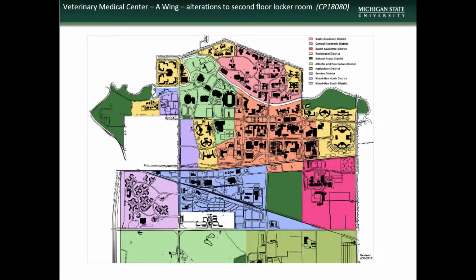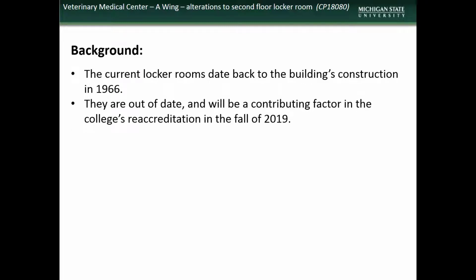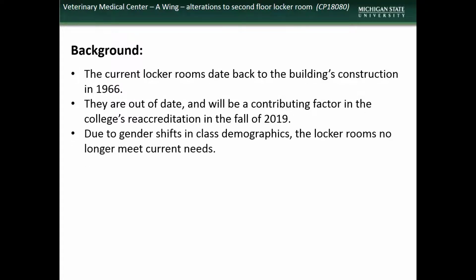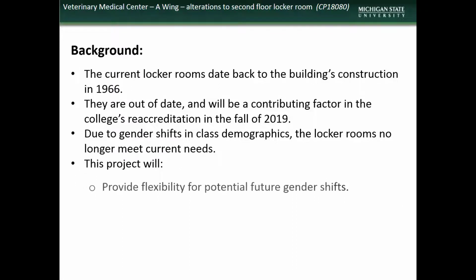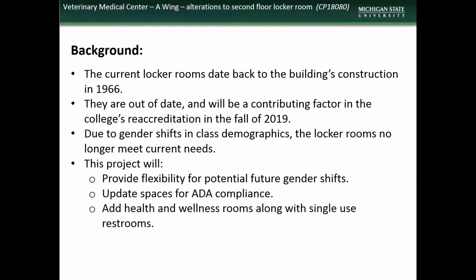We begin new project presentations with the planned alterations to the Veterinary Medical Center second floor locker rooms. The current locker rooms date back to the building's construction in 1966 and are out of date. Renovation of these areas is needed prior to the college's reaccreditation in the fall of 2019 and to address gender shifts in class demographics. This project will provide flexibility for potential future gender shifts, update the spaces to meet ADA compliance, and add health and wellness rooms along with gender-neutral restrooms.